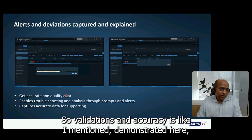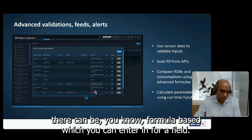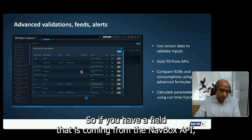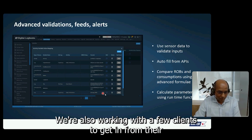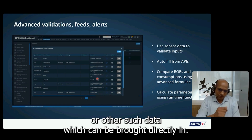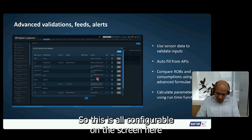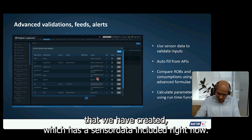Right. So validations and accuracy, like I mentioned and demonstrated here, can be formula based, which you can enter for a field. If you have a field that is coming from the Navbox API, I would just select Navbox API and that field would come in. We're also working with a few clients to get in RPM information or other such data from their engine control systems, which can be brought directly in. This is all configurable on the screen here, and would be picked up from the Navbox API that we have created, which has sensor tag lists included right now.